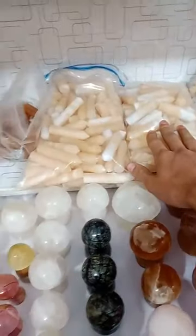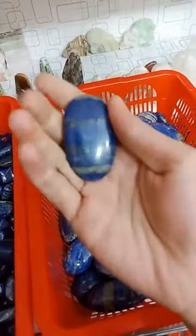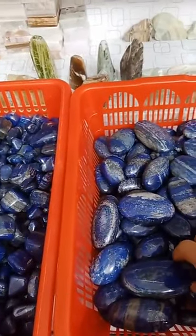Rose calcite. So now I want to show you these orange calcite freeforms, orange calcite points, mini points, and different kinds of freeforms are all available here. And you can see the lapis lazuli palms. These are the lapis lazuli palms. Palms and her circle, the larger pink mushroom price.